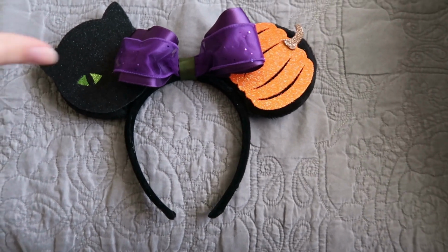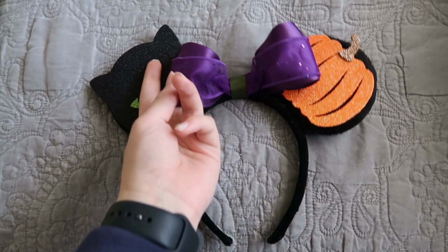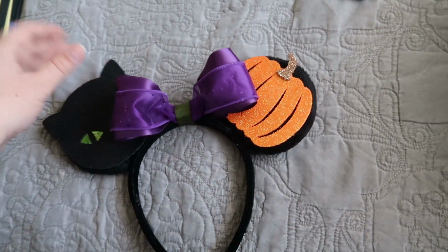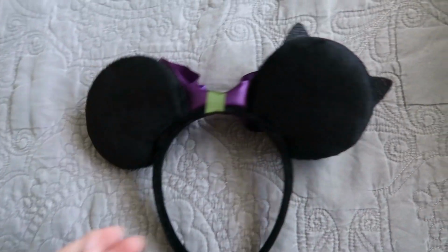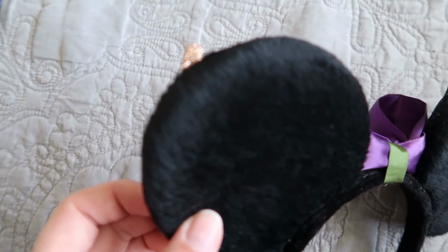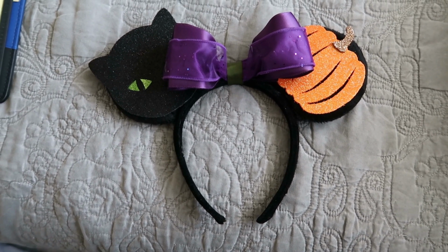Are they adorable? So this is a black cat with green eyes, and I wanted a cat because I have a cat. They're like Halloween ears, but this actually reminds me of my cat Maleficent at home. And I love purple, and it's got green in the middle of the bow and then a glittery pumpkin. But the coolest thing I think about these ears is you can see the cat ears from the back and they're glittery. And you can kind of see the pumpkin stem from the back. But how cute are they?